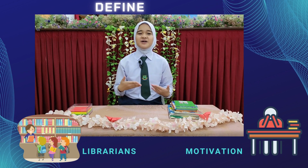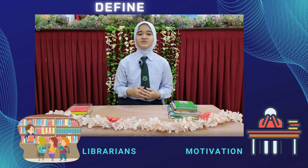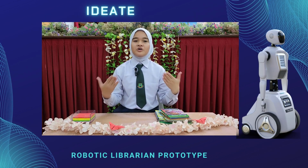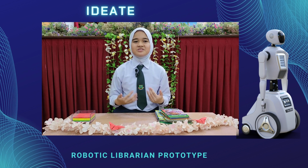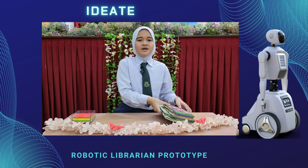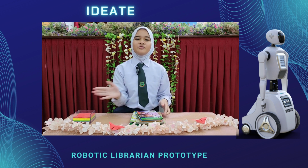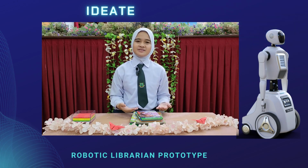One, we do not have enough librarians during the school hours. Two, students are not motivated to read physical books. Therefore, we came up with the idea of a humanoid librarian prototype. This robot should be able to be controlled remotely, communicate with students, carry books, move around, and dispense books, just like a human librarian.